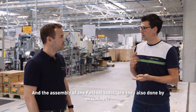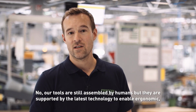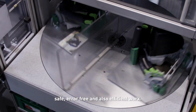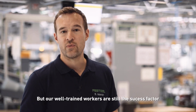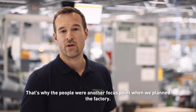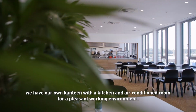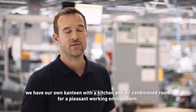And the assembly of the Festool tools, is it also done by machines? No, our tools are still assembled by humans, but they are supported by the latest technology to enable ergonomic, safe, error-free and also efficient work. But our well-trained workers are still the success factor for the premium quality that our customers expect from Festool. That's why the people were another focus point when we planned the new factory. We've put a lot of emphasis on modern and bright workplaces. We have our own canteen with a kitchen and air-conditioned rooms for a pleasant working environment.